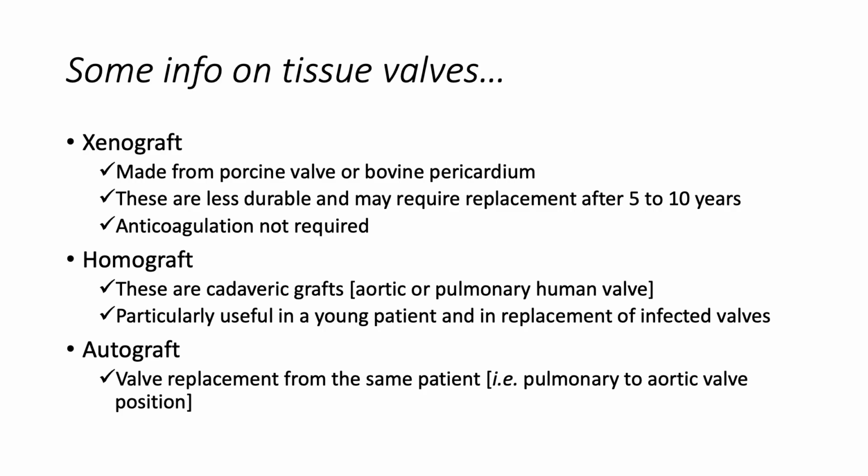Regarding these, they can be either one of three types: a xenograft, a homograft, or an autograft. Now, a xenograft is made from porcine valve or bovine pericardium. Porcine implies pig, bovine implies cow, and moo. These are somewhat less durable and may require replacement after 5 to 10 years. So that's the drawback with the xenografts, but anticoagulation is not required. But the homografts are cadaveric grafts, right, which can be derived from either aortic or pulmonary human valve. It's particularly useful among young patients and in replacement of infected valves. An autograft is valve replacement from the same patient, that is, from the pulmonary to the aortic valve position.